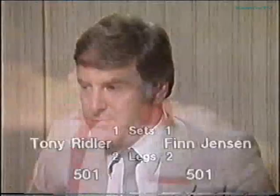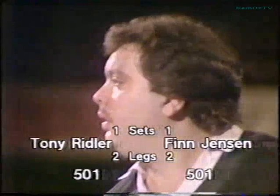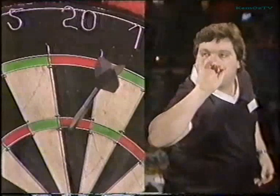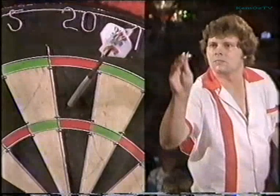In the deciding set, a player has to win by two clear legs, and both of them struggle to keep on target. We can go back to the action with the scores all square, two legs each. Fifth leg, Tony to throw first. And we now reach a tiebreaker situation. You've got to get two clear legs now. One leg isn't enough to decide this. 100. It's two apiece.